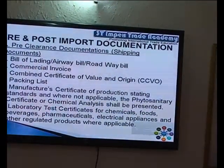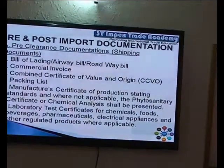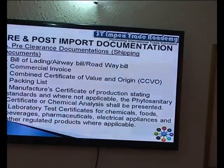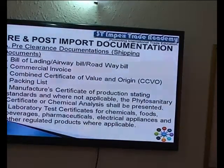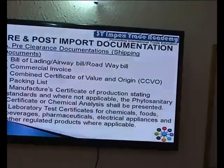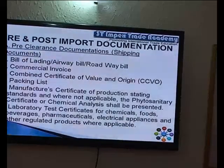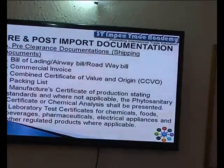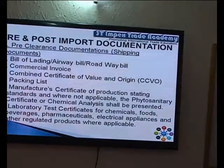Are we together? Bill of lading is the transport document. If it's air, that will be airway bill. If it's road, that will be roadway bill. Commercial invoice, of course, that's the invoice for payment. CCVO combined, CCVO is peculiar to Nigeria. It has a form called Form M. So for those of you that don't know this document, just tell your bank, they'll send you a blank format in Word format that you can send to your supplier who will fill and then print out and sign.